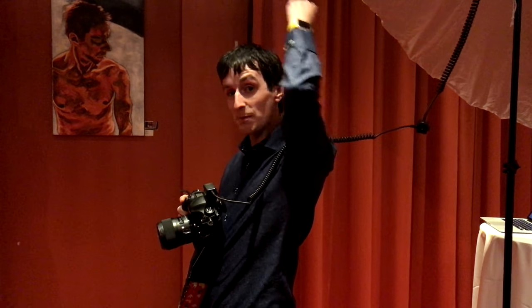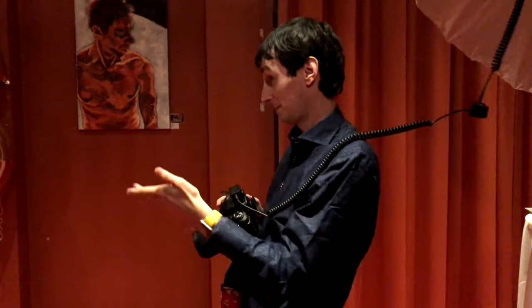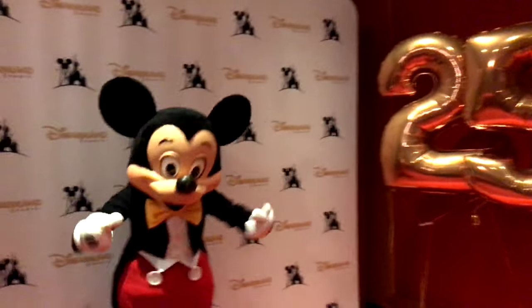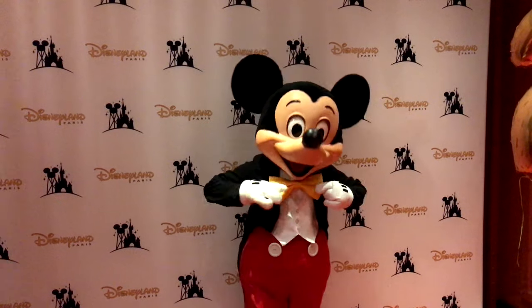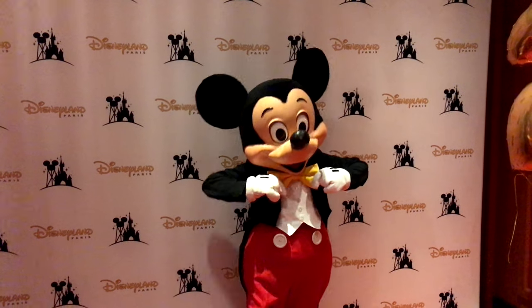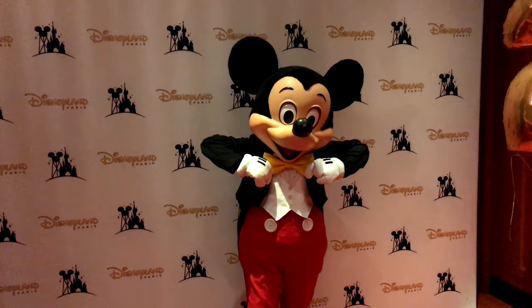Very important when shooting Mickey, be sure his ears are in the picture. If you don't, he knows it. The ears are very important. There we go. Now give me a big Disney smile. There we go.